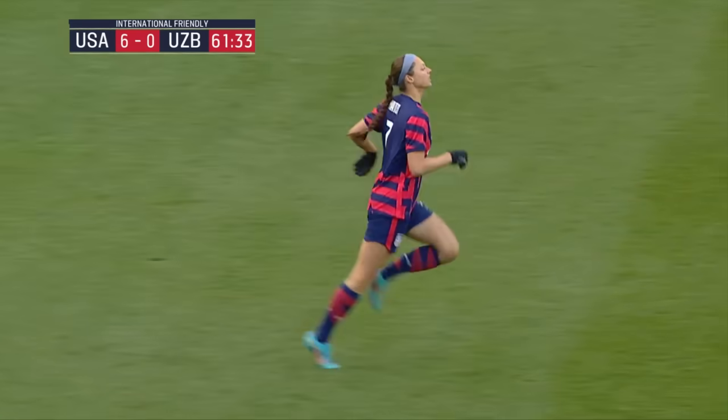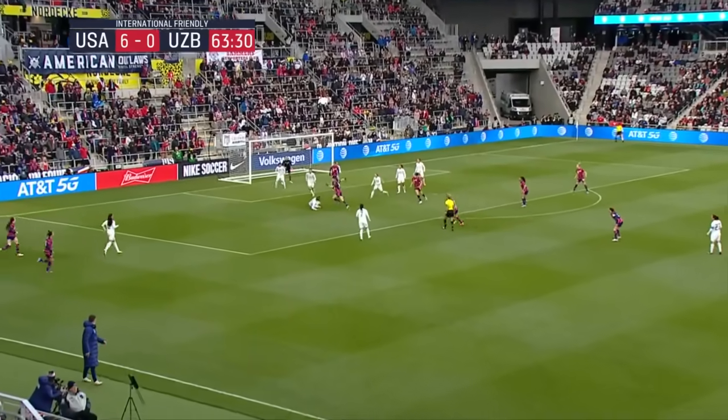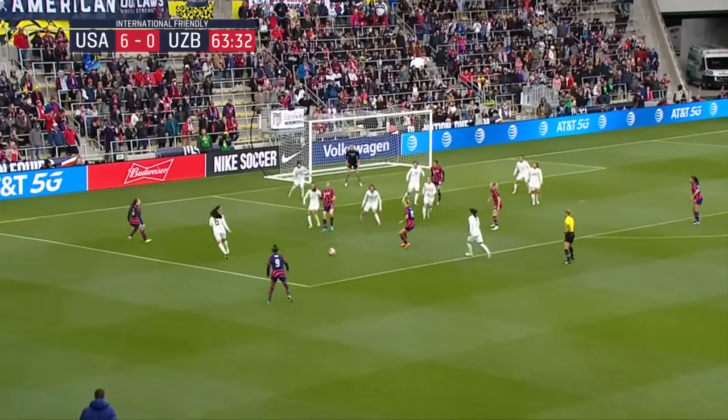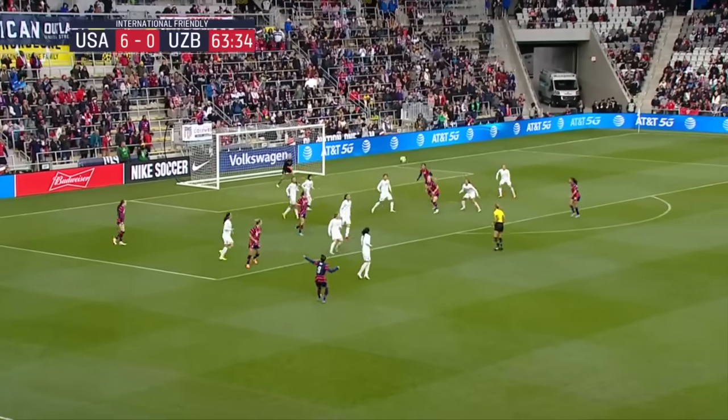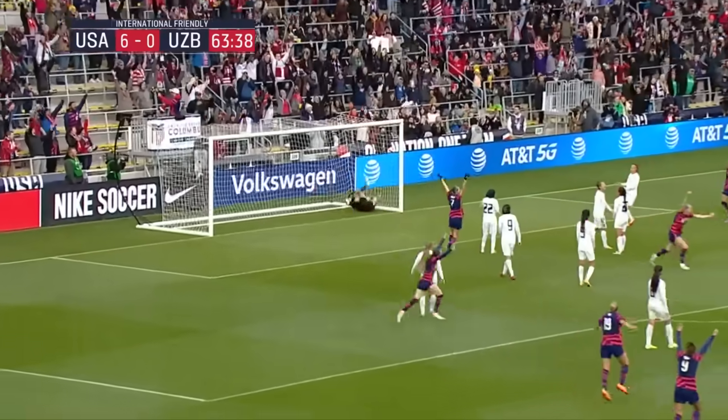Two of that dynamic trio have come out. There's Pugh remaining in the game. In the box, it's loose. Hatch was looking, comes back out. Here's Mal. Sending it in, headed once, flick, go!